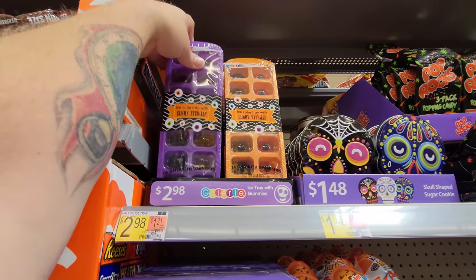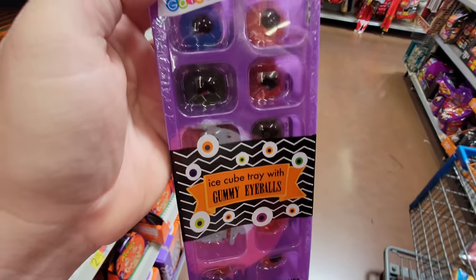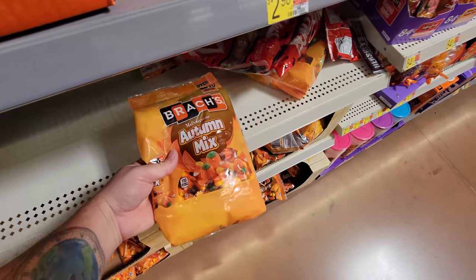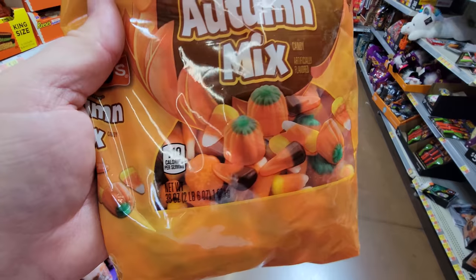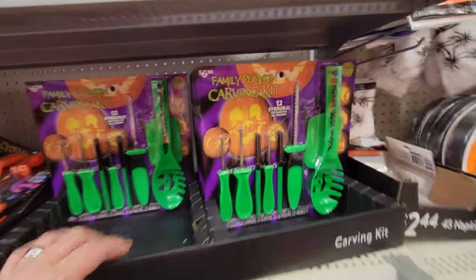Just gummy eyeball ice cube trays. There's eyeballs in there, and when you make your ice cubes, they come out with an eyeball in them. Oh yeah, that's what I'm talking about. Look at this gigantic bag of Mellow Cream Autumn Mix. Little pumpkins and candy corns. Oh, that's so good. Lots of pumpkin carving stuff over here.